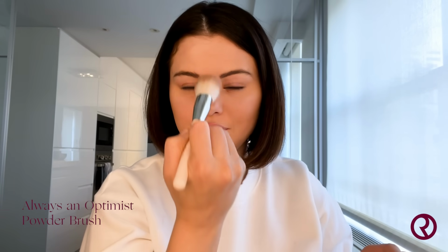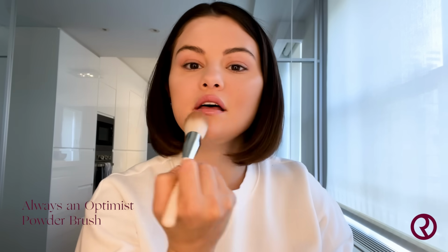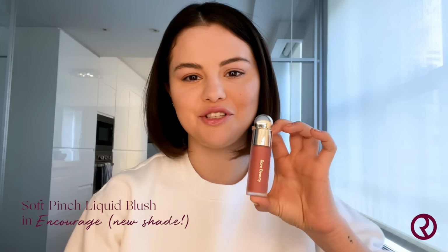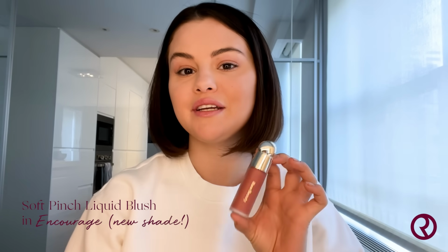We made sure that you could lock it in place so it doesn't get everywhere when you throw it in your bag. I know that you guys know what I'm talking about. Also, I love that you don't ever have to worry about flashback or for it looking cakey. It's completely talc-free. Now I'm going to add a pop of color to my cheeks with Soft Pinch Liquid Blush.